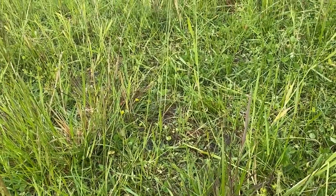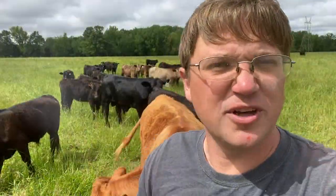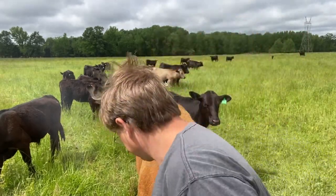So I'll set up the camera, roll up the wire, and let you see how the cows move into the paddock now. So I've got this set up. I'll walk over, roll up that wire, and you can see the cows running in. Very simple process, takes very little time.